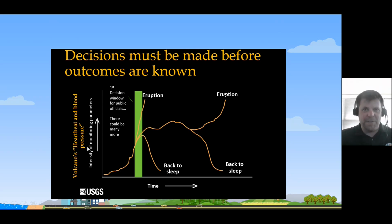But again, those are just the first signs of volcanic unrest. So as those increase over time, you're going to reach this point where people have to start making decisions. The volcano looks like it's going to erupt, even though we don't know for sure that it is or not. So at that point, what do you do? Do you evacuate communities around it? Do you lower the water in dams to potentially catch lahars? What are the decisions that can be made? Because all of those decisions are going to affect the community, the people there, if they have to evacuate.